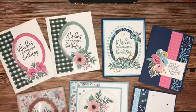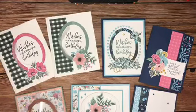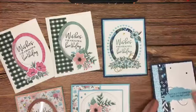And I'm going to be back next week with these products, and I'll have all of the Designer Series Papers that I can share with you then, so you can get a better idea of all of the beautiful papers. But we will be making a Christmas card, so that'll be fun. So we'll use the other stamp set, Framed and Festive stamp set, with these products to make a Christmas card. So be sure to check back with me next Wednesday at 10 a.m.